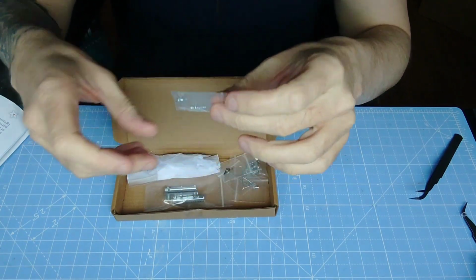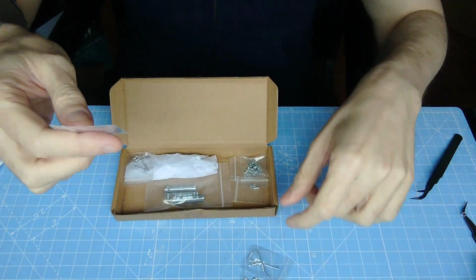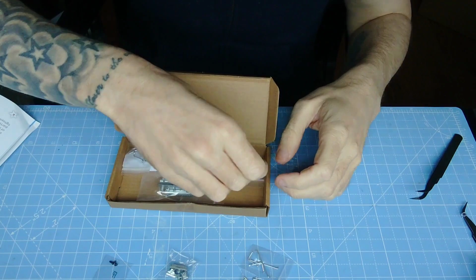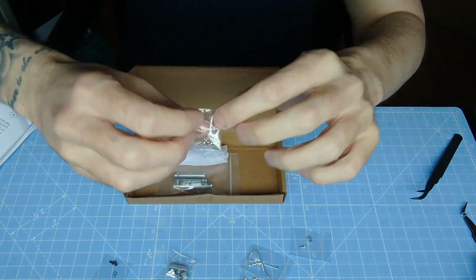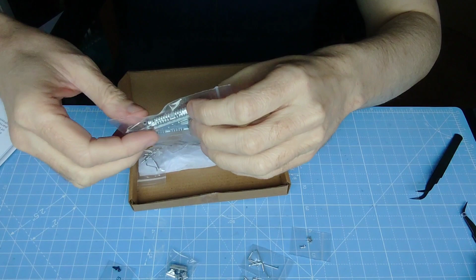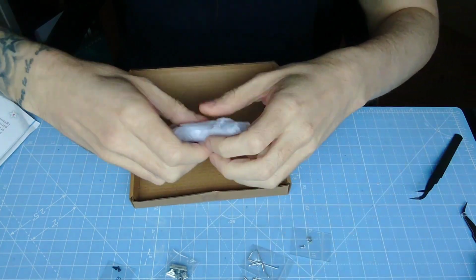So what we have: little details, more little details. Some FP screws, more little details. It's all so tiny. But again, you know, it is what it is. A lot of EP screws. The thrust block for the starboard side. And again, more little pipes.